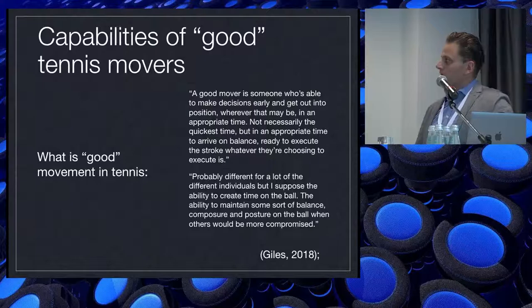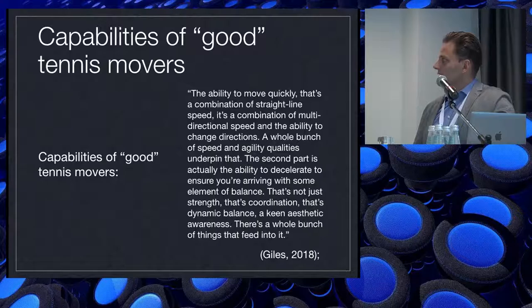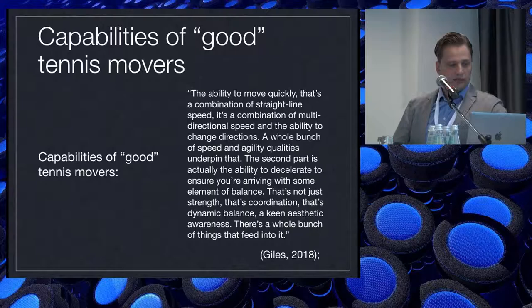And the ability to move quickly is a combination of straight line speed, multiple directional speed, and the ability to change directions. A whole bunch of speed and agility qualities underpin that. The second part is the ability to decelerate, to ensure you're arriving with some elements of balance. That's not just strength, that's coordination, dynamic balance, and keen aesthetic awareness. There is a whole bunch of things that feed into good tennis movers' capabilities.